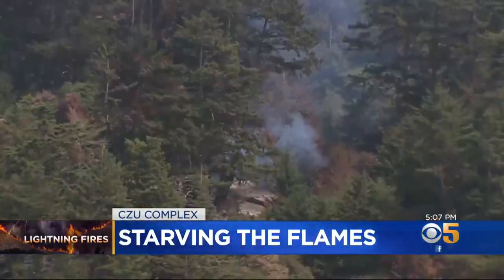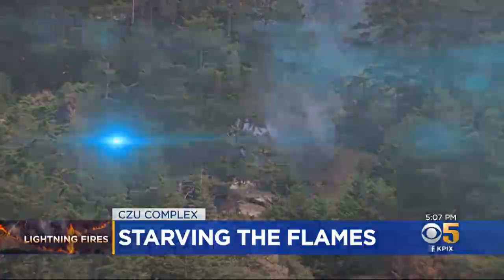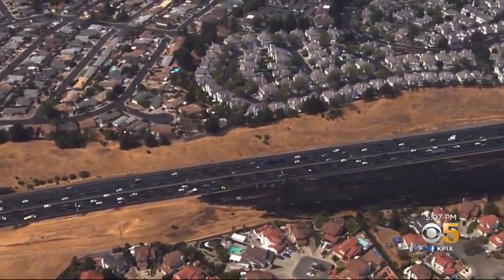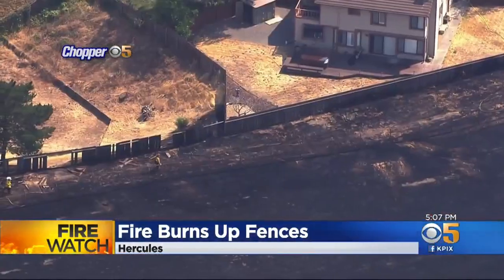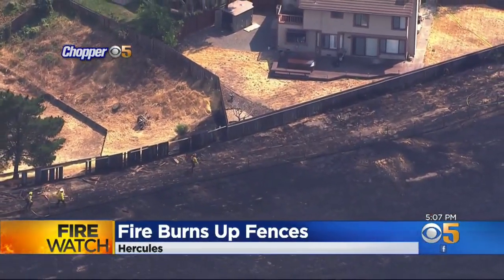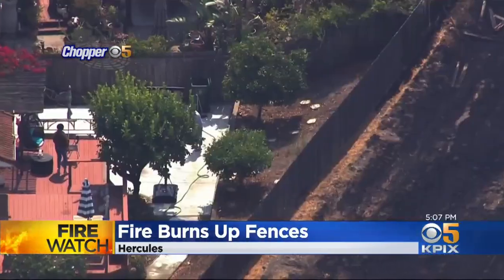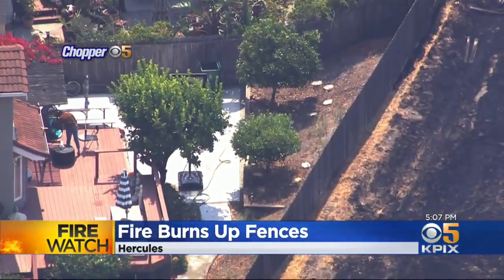In Pescadero, Kenny Choi, KPIX5. Well, Chopper 5 caught fire crews in Contra Costa County mopping up after a vegetation fire near Highway 4. The flames scorched a little more than 3 acres of dry brush, even burning some fences along Obsidian Way in Hercules.